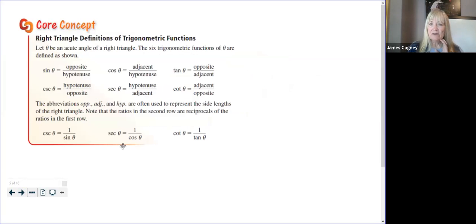Here are the ratios that we are talking about for trig. Sine theta is the opposite side over the hypotenuse. Cosine theta is adjacent over hypotenuse. Tangent is opposite over adjacent. So what I would do right now is just stop this, write these down, and then come back and I will make sense of them for you.